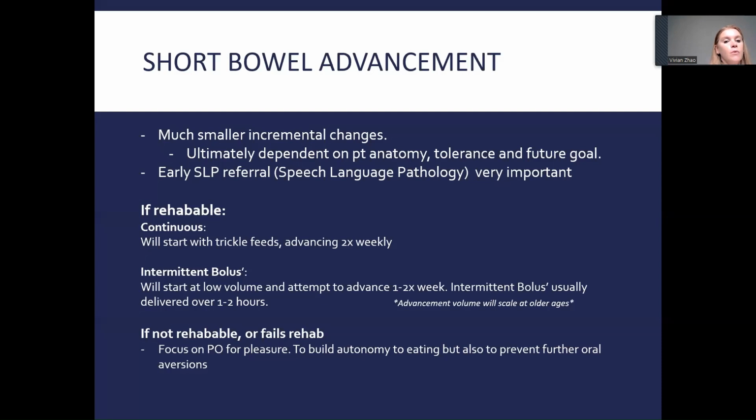And for these patients, once you're able to start them on an enteral product, you want to start their speech referral as soon as possible. Even if they don't eat, even if they show you zero interest in wanting anything by mouth, it's better to start it early, knowing that you're starting their enteral, because again, your hope is that they come off the enteral and then they can take a PO diet.